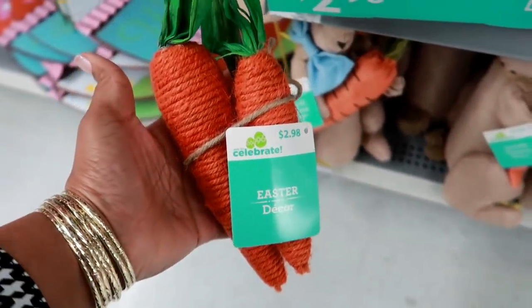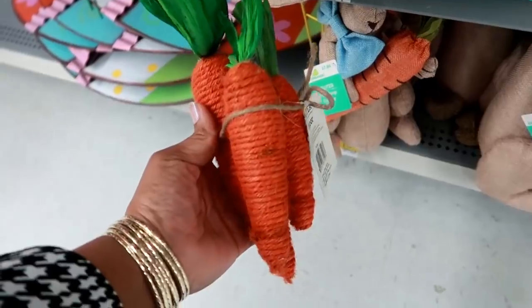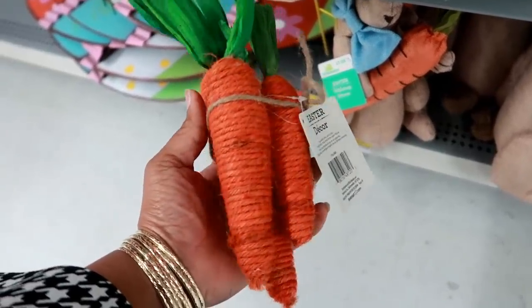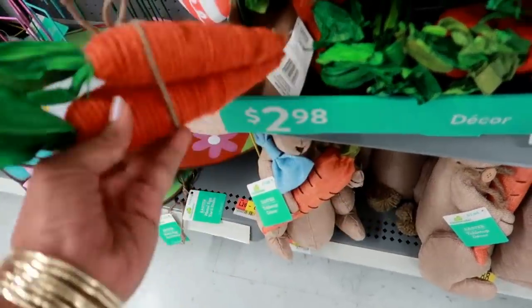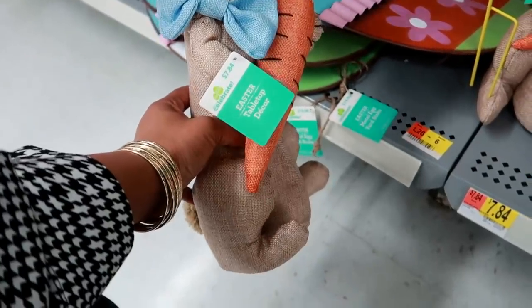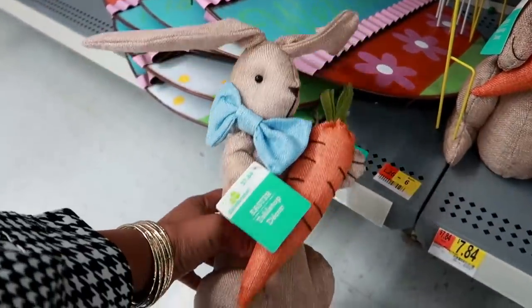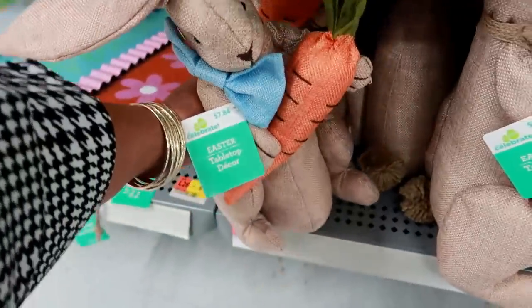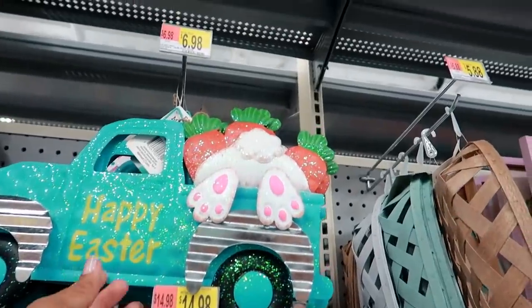Oh, these are super cute. They look like the bigger version of the ones that are at the Dollar Tree right now, but they're only 3 in a pack for $1. These are $2.98, but these are way bigger. Those are so cute. And then look at him. He is a tabletop decor. Look at his ears. That is so cute, and he is $7.84.